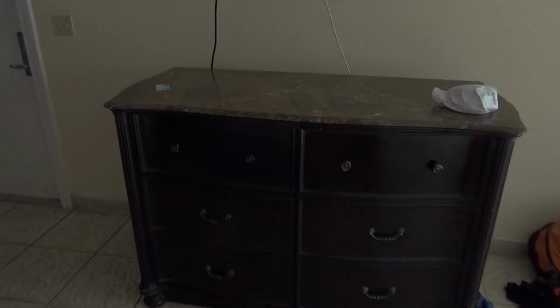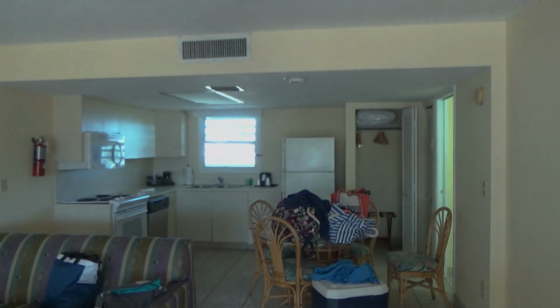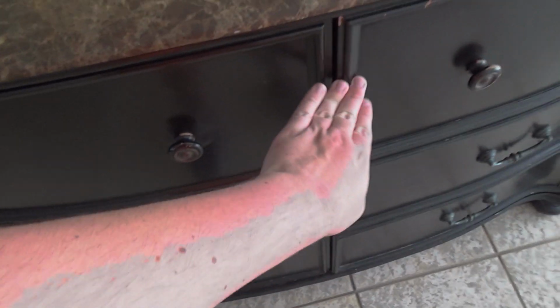And there's the drawers, or the dresser, which also, so far, so good. Nothing in there, not even a little fridge, but I guess it's not needed since you have a big one there.